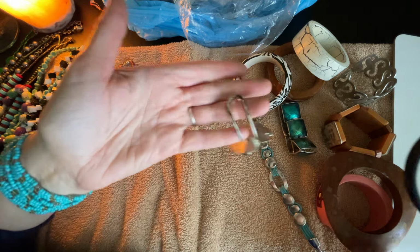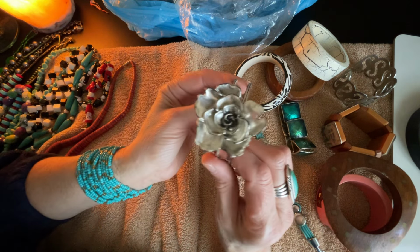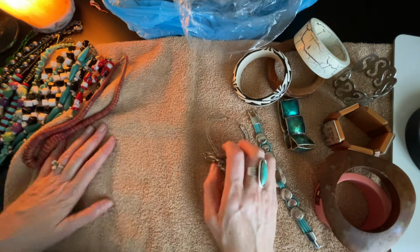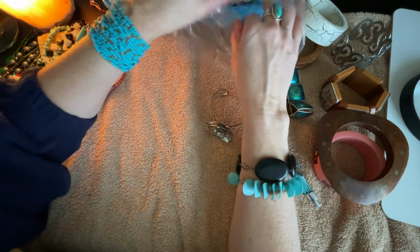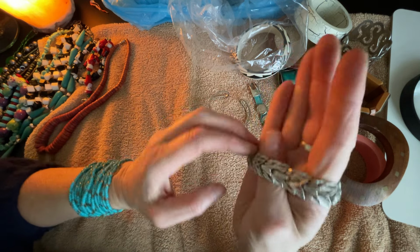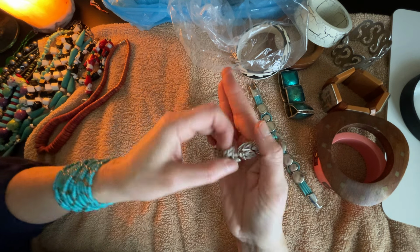It says NR. I don't know what that means, NR. I tell you, that flower is pretty nice looking, though. This thing's getting so weighted down, it's falling. Ooh, pretty. I feel like I used to have one just like this, actually. It was my mom's or somebody's. Maybe even my grandma's.